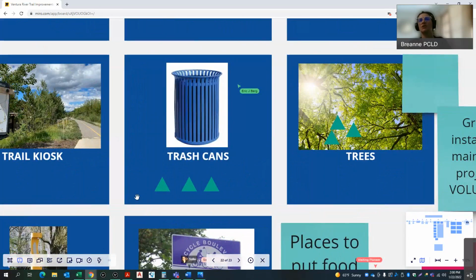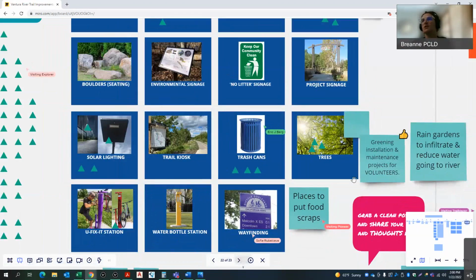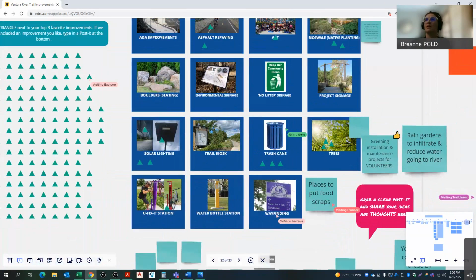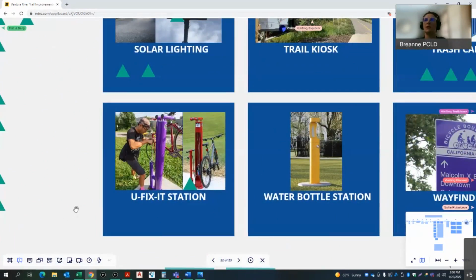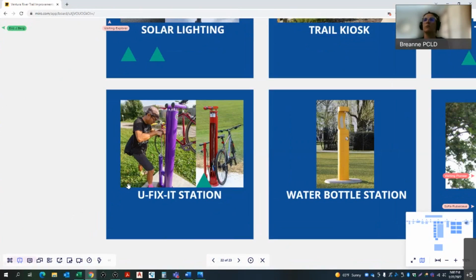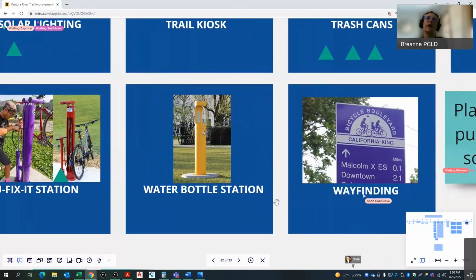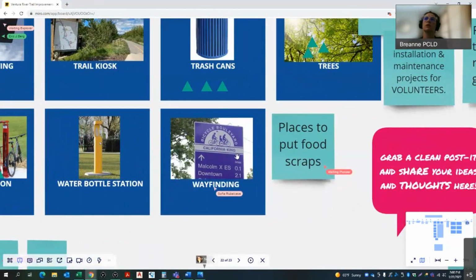Trash cans, so adding trash cans throughout so people have a place to put their waste, so the waste isn't ending up in the Ventura River or on the trail itself. Trees, so adding trees for shade to combat the urban heat island effects. Fix-it stations, so places where people can add air to their tires or fix a flat. A water bottle station, so this would be at West Park, so people can fill up their water bottles while they're on the trail and have a clean source of drinking water.